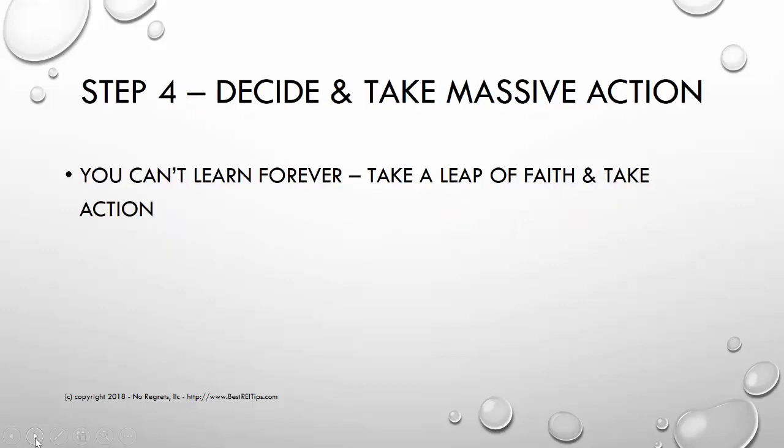Okay. Step number 4 is to decide and take massive action. So you can't learn forever. At some point, you have to take a leap of faith and take action. I always tell the story of when I got started in this business. I feel like I can say this without being critical, because I was exactly where many of you are. I learned and learned and learned and went to seminar after seminar and read book after book, even joined a couple coaching programs. But it still took me 2.5 years to do something and to take action on a deal.